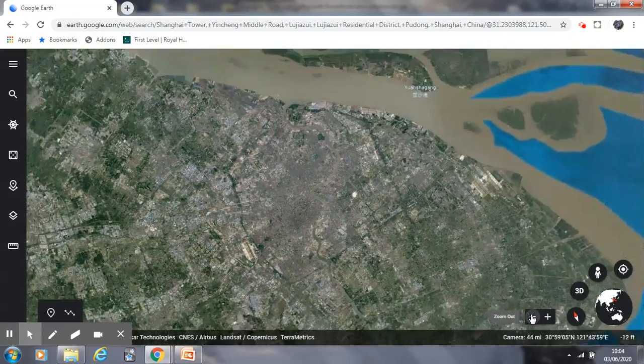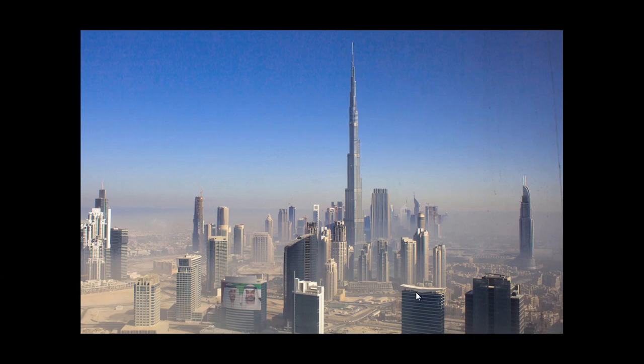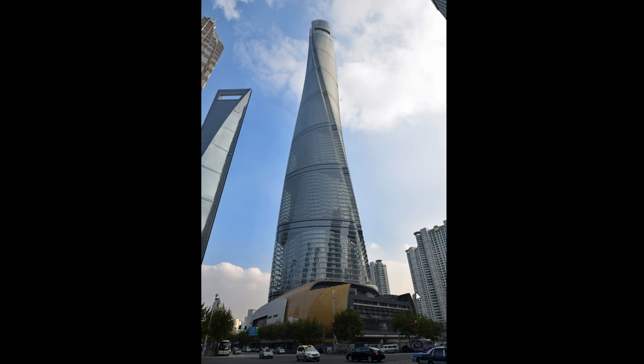Zoom out of Shanghai there. So let's go back to the Shanghai Tower. Let's learn a bit about it. Well, first of all, let's look at its height.